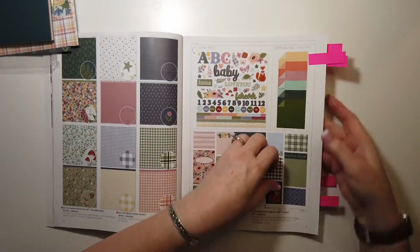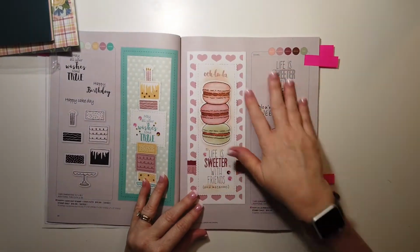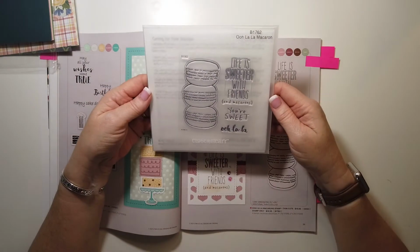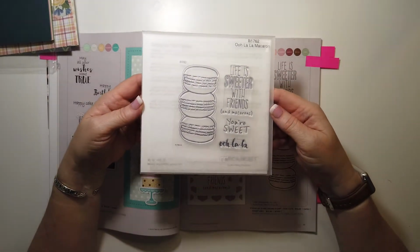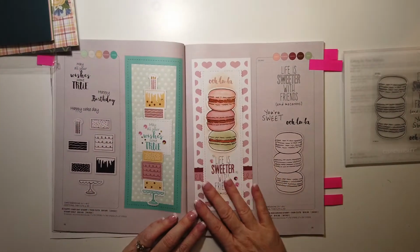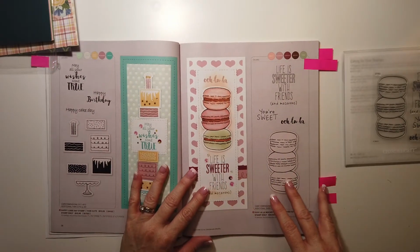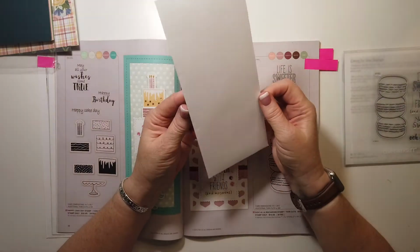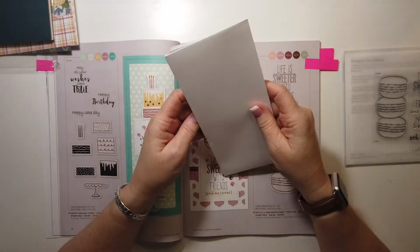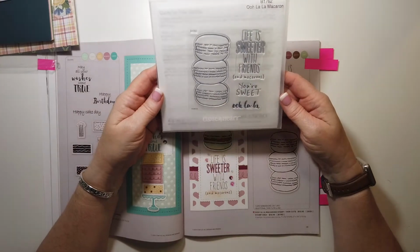So the next thing I wanted to show you, let me flip over there, is this really cute stamp set and die set. Now I only have the stamp, I don't have the die, but this is what it looks like. So it's a really nice size. And what you'll be noticing in this new catalog is there is a lot of slimline cards, a lot of stamps, dies. As a matter of fact, we even have slimline pre-cut and scored slimline cards and envelopes. So that's really fun. But this is called Ooh La La Macaroon, or Macaron stamp.